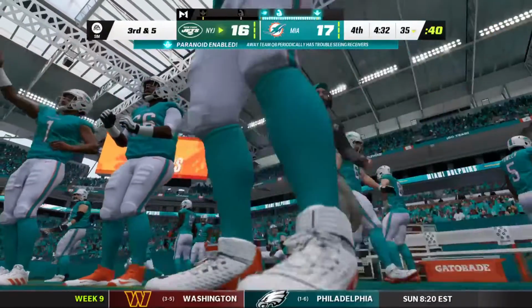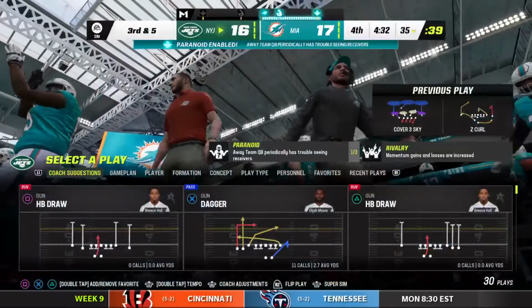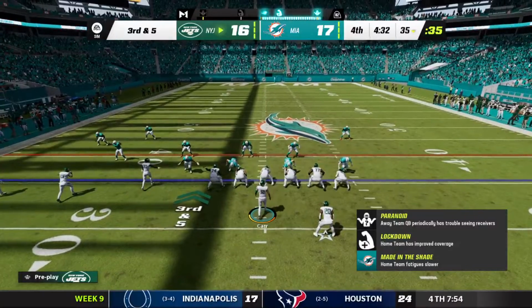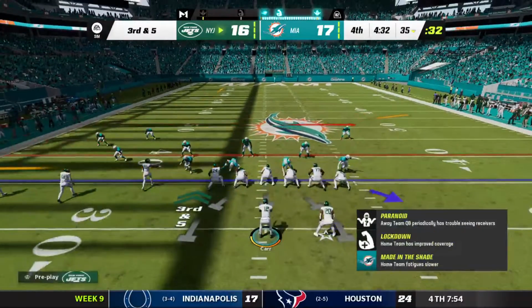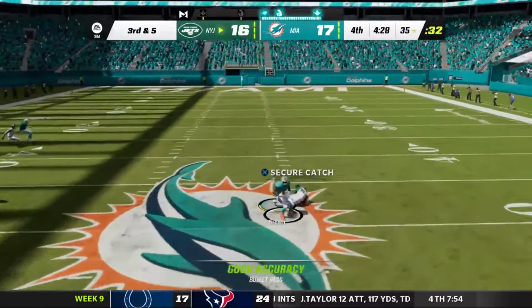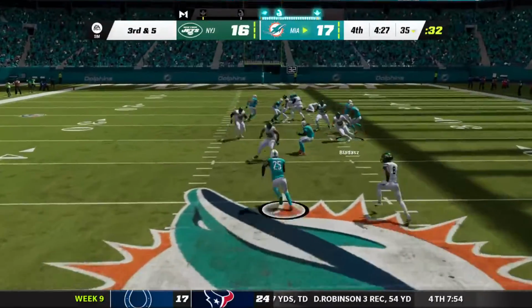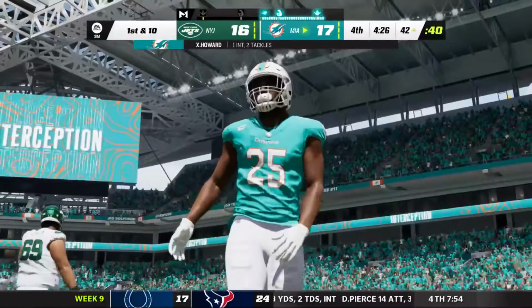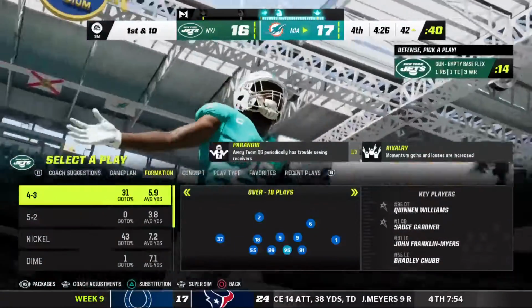Well, a defensive coordinator's got to be happy with that result. They took away all options downfield and forced the incompletion. They come up now 3rd and 5 following the incomplete pass. Working from the gun, it's Carr. Trying for Brown, and it's intercepted. Picked up by Xavier Howard. And the return this time will go out to the 42-yard line.